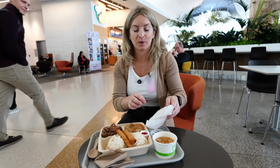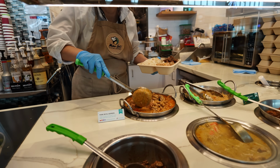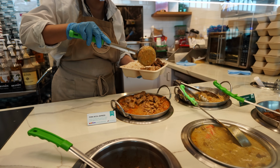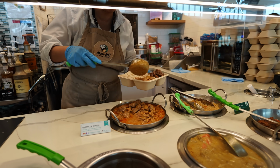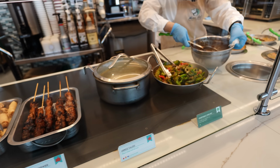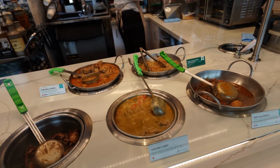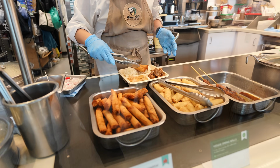I could not leave without getting dessert. Mama Go's is traditional, home-cooked Filipino food, and this spot is serving more than meals. It's making history. Mama Go's is actually the first Filipino restaurant in any US airport. We went for the chicken adobo, the signature dish here. And we paired that with garlic fried rice. We also tried the chicken curry.